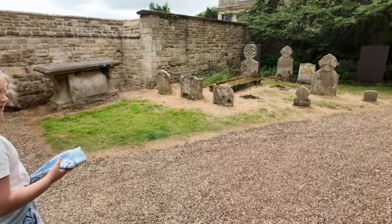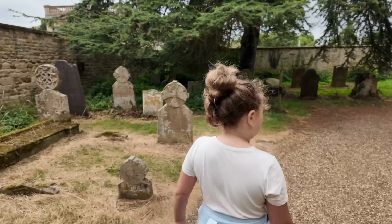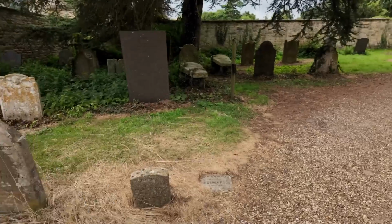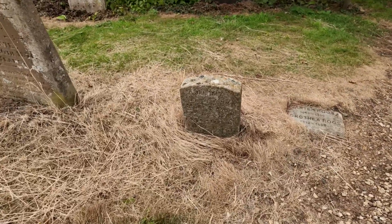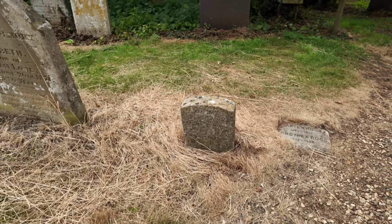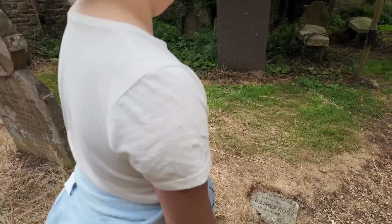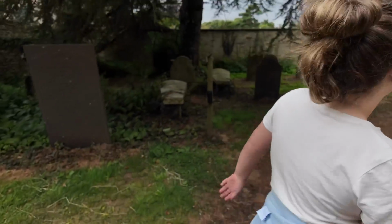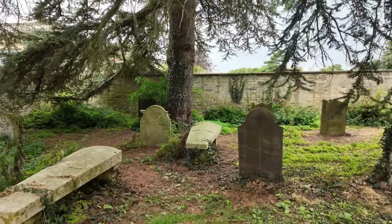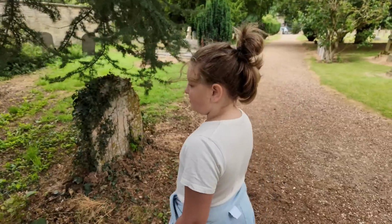I think there's more of the graveyard over here, look. Got all these old graves. I think these ones here, look, are children. You know, these little ones, look. I can't read that. Jeremy? Something? Yeah, his name's Jeremy, by the looks of it. Got all these old ones, look. I didn't know there were all these graves around this side as well.